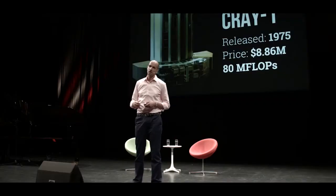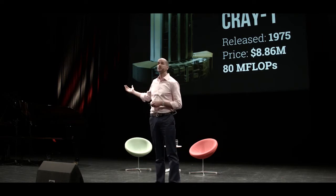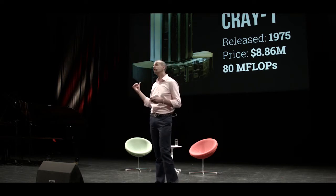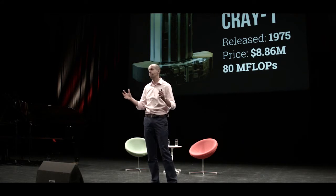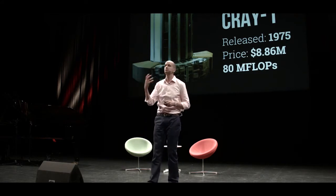Now, this is a Cray 1 supercomputer. It was built in 1975. In today's dollars, this thing would cost you about 36 million US dollars. This computer already had more compute power than all of the compute power NASA had together to put the man on the moon. So this is 1975. This computer had a compute power of 80 megaflops, so 80 million floating point operations per second.